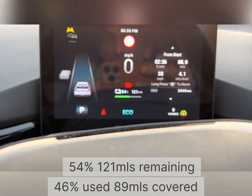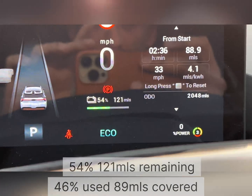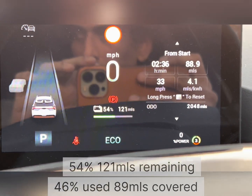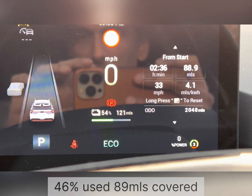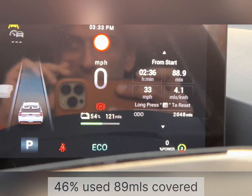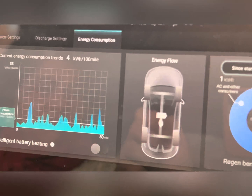Right, so here's the first leg finished. Distance covered 89 miles, 4.1 miles per kilowatt hour, which is pretty good considering the weather. I've got still 54% left, 120 miles on the go. However, I've got another 100 miles to cover on my way back.